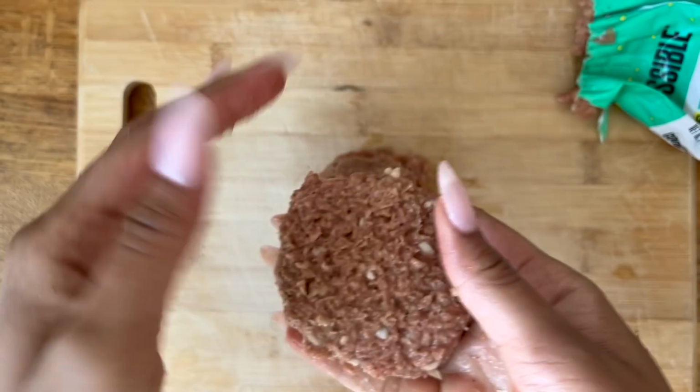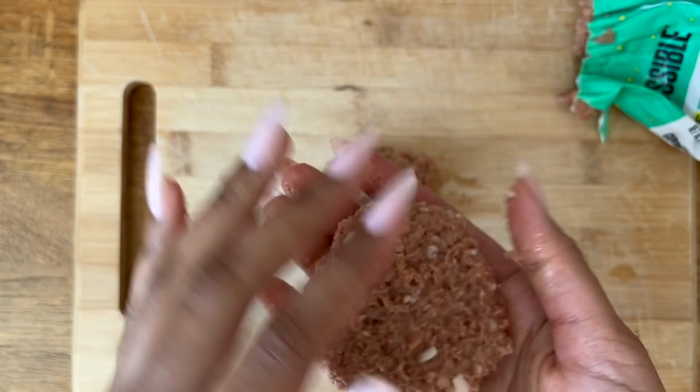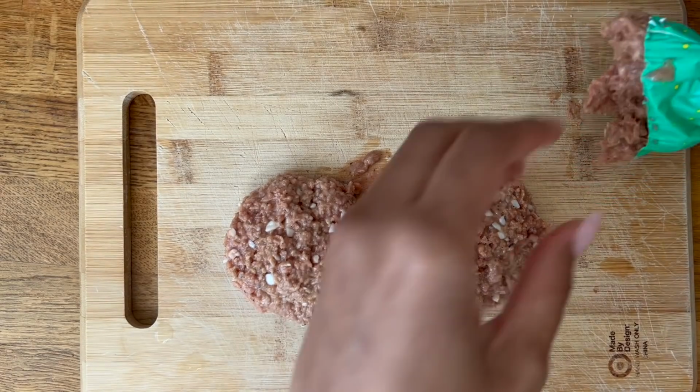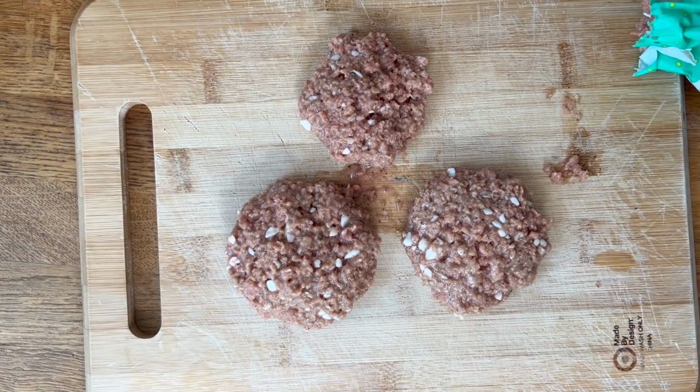So, you guys, it smells so good. The thing I like about this sausage is that it already comes seasoned. And then you can do with it as you like. Honestly, this would be really good in some pasta. It does get a little messy, but hey, I think I did it right. It's like I've never made sausage patties before.